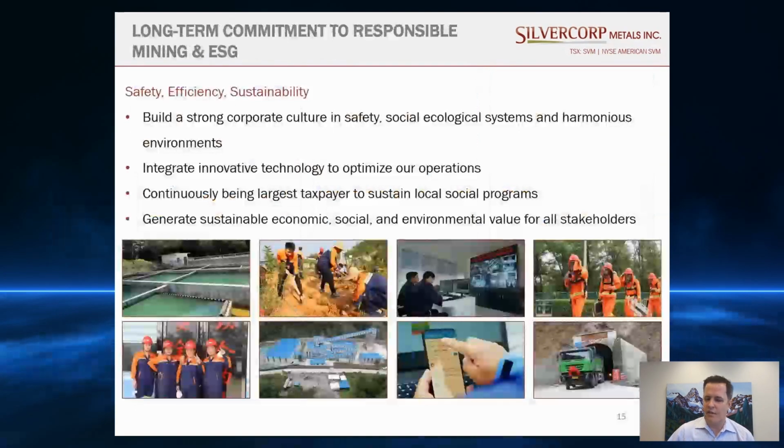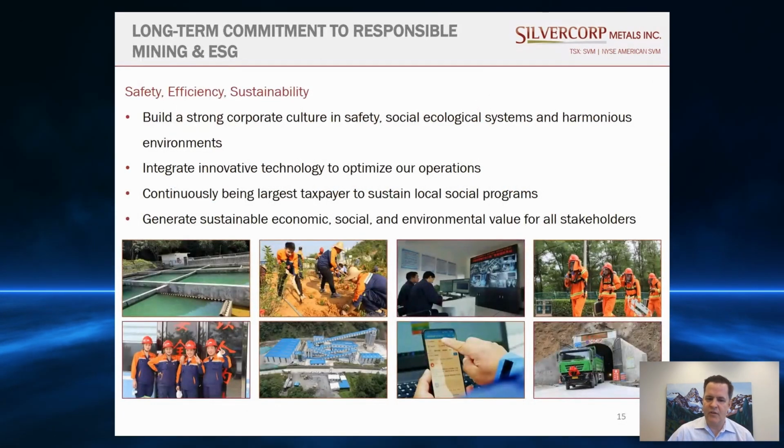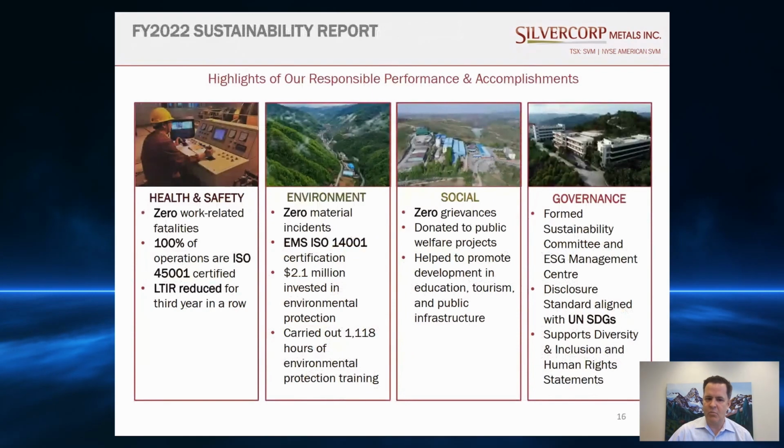Now, this slide really speaks to the fact that, from a company, we've had a corporate philosophy over the long term of doing the right things, in terms of environment, safety, the community, our employees. What we've been really embarking upon in the last couple of years is a program to be better communicators of those programs that we have. Highlights from our last sustainability report, again, excellent health and safety performance, getting those international certifications. Again, on the environment side, zero material incidents, again, certification.